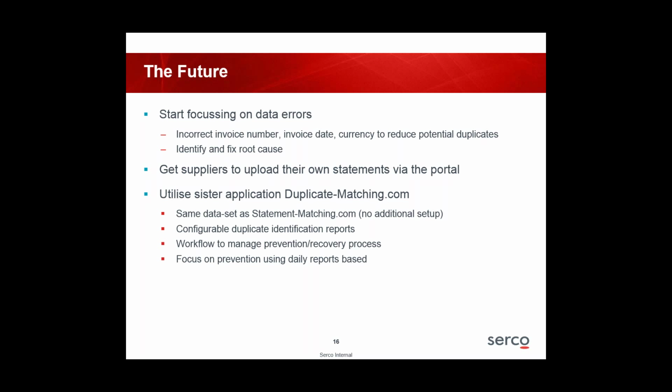Obviously, until I get rid of my duplicate vendor accounts, duplicate payments is always going to be a potential higher risk. We're starting to ask suppliers, as opposed to sending a statement to our AP help desk or putting it in the post, please can you send it to the portal directly yourself. Obviously it's efficiency by not having to do that, but the supplier knows that as soon as they send that statement, it's going to get picked up very quickly, and they should get a reconciliation back within 24 hours or even lower.